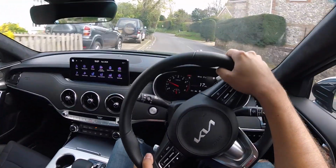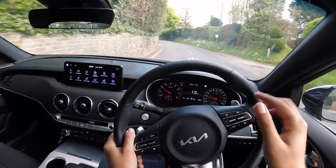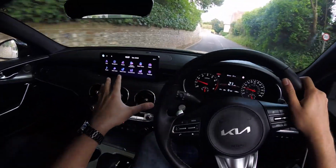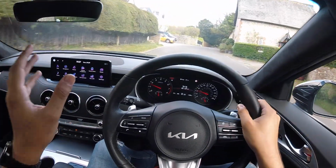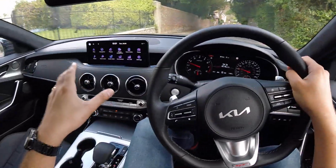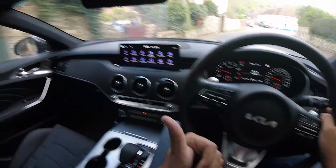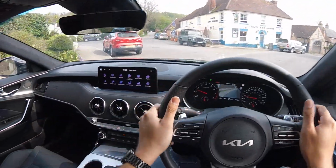So 19-inch alloys, keyless entry, front and rear LED lights, front and rear parking sensors, reversing camera, and all-around view monitor, 10.25-inch touchscreen, DAB radio, navigation, Bluetooth, smartphone connectivity, dual zone climate control, heated and ventilated front seats, heated steering wheel, electronically adjustable front seats, heated rear outer seats, park assist. The list goes on and on and on.